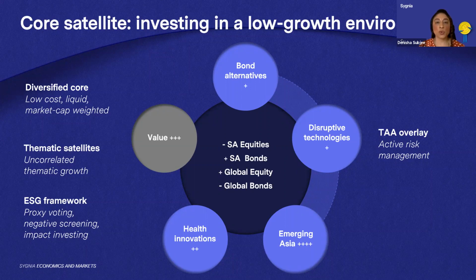We also make sure that we allow for diversification in terms of currencies. So the OSI fund is currently denominated in the British pound. Over and above that, we do make use of the US dollar, and we are using a hedge protection in terms of volatility of the rand.